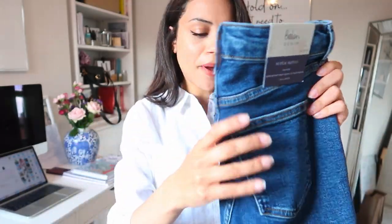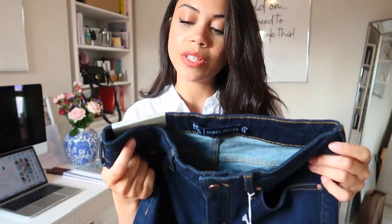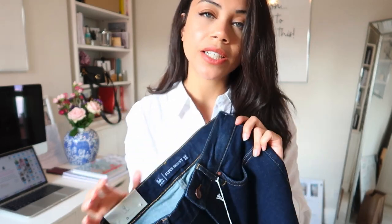But lovely pair of jeans from Boden, and really happy with those. Sorry, the light has gone absolutely mad. I'm working with natural daylight here on a cloudy day, so that'll answer why you'll probably see light coming in and out. And finally, I also got the same pair of jeans, super skinny high-rise jeans, in a darker denim version.